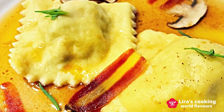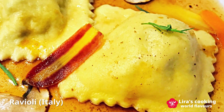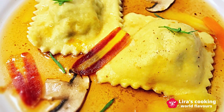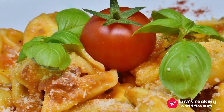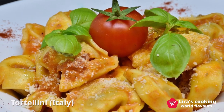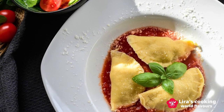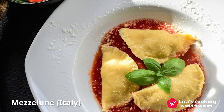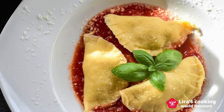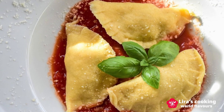In Italy, there are many types of filled pasta, such as ravioli, which is usually square-shaped and stuffed with cheese, meat, vegetables, or seafood. Tortellini is smaller, looks like a wonton, often filled with cheese or meat. Mezzaluna is a half-moon-shaped pasta. There are many other types of filled pasta with various shapes.